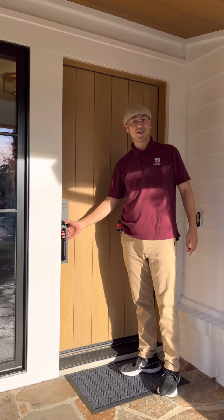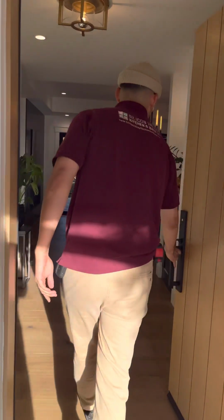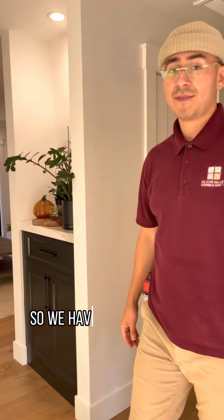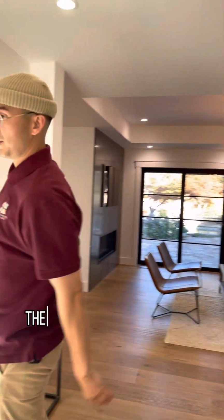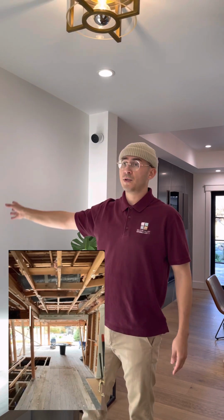Please join me inside. I want to show you guys what we got going on. Alright, so we have this nice little entry foyer right here. Beautiful recessed light above. We're gonna have this blank wall area. Maybe the client might turn it into an accent wall or hang some artwork or something like that in the future.